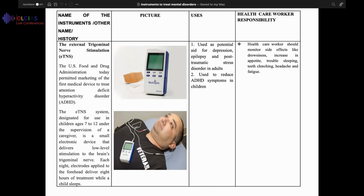It is a very small instrument. What this TNS will do is, an electrode will be placed in the temporal or the frontal area of the child throughout the night, a child who is suffering from attention deficit hyperactivity disorder or any other sleep problem. Throughout the night it will be placed, and the child can sleep very well and enjoy the sleep, nothing will happen.